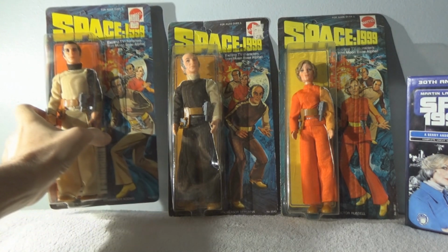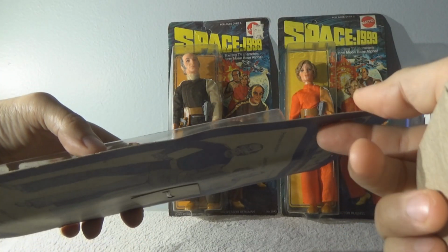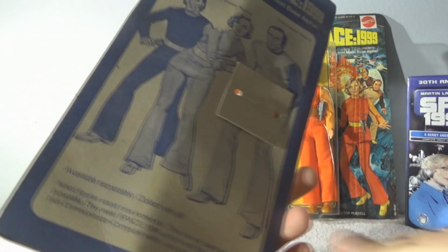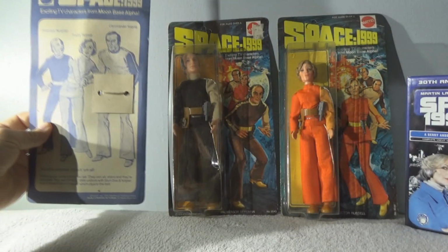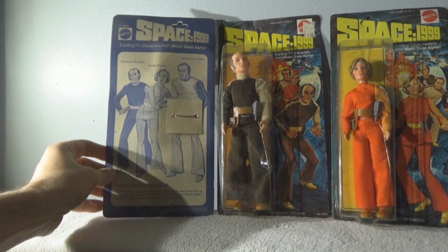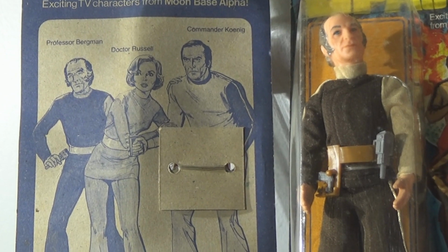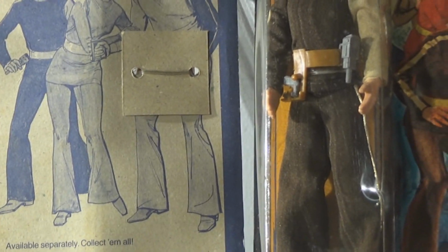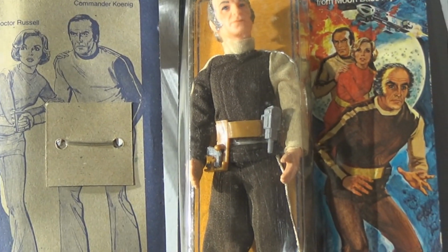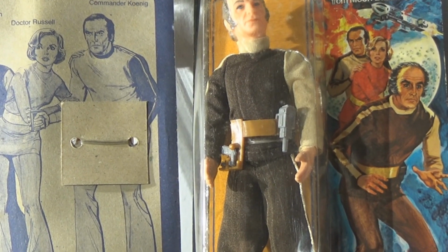And I'll take Commander Koenig here, Martin Landau, and just turn it and show you. This is like cereal box cardboard. It's super thin. Let's take a look at the back since I got it up. And you can see they just show you the 3 basic characters that were produced. Professor Bergman, who of course was Barry Morse. Dr. Russell, who was Barbara Bain. And Commander Koenig, who was Martin Landau.